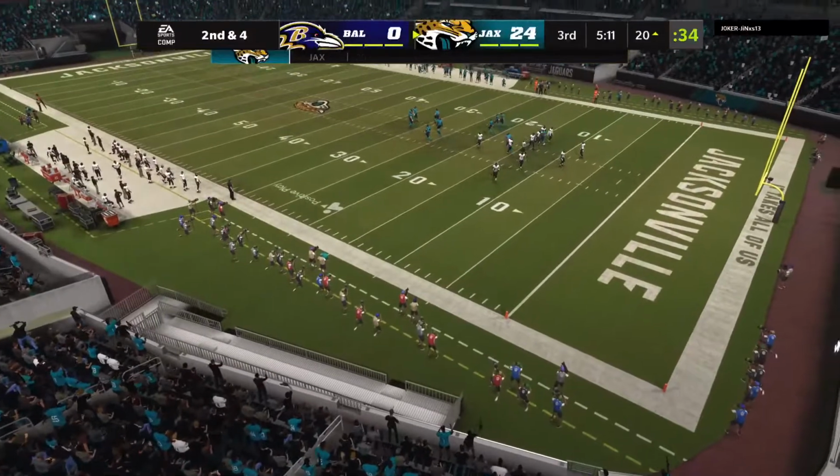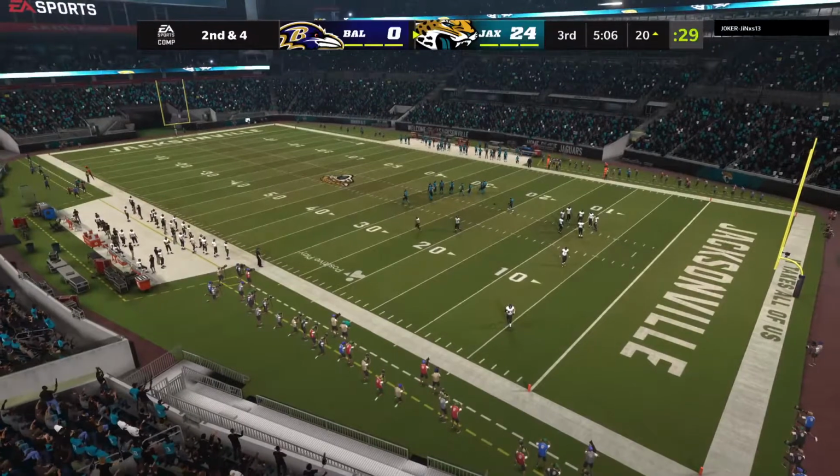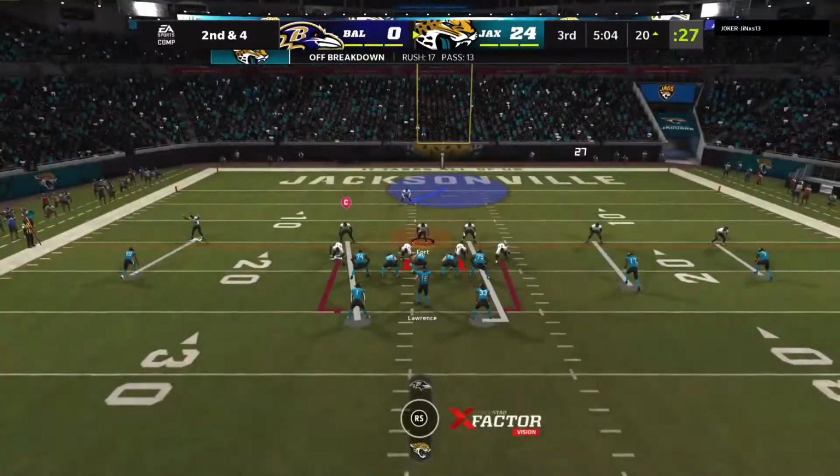114 yards for him on the ground now. He has been a tough man to bring down all night. 4 yards remain for second down.